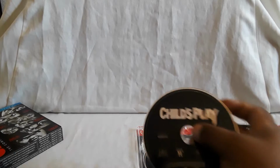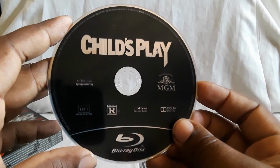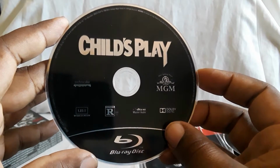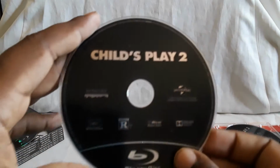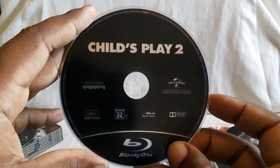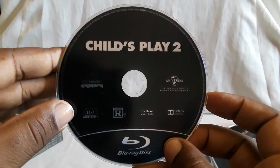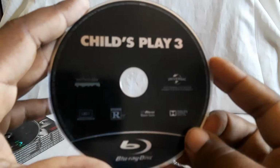So Child's Play, let's see. I remember watching the very first one. These are all the same, black with etched out titles. Nice and simple. That film tripped me out. I was afraid. We didn't have a good guy doll. Feel free to let me know if anyone actually had a good guy doll. I think they're still around, maybe under a different name or something.